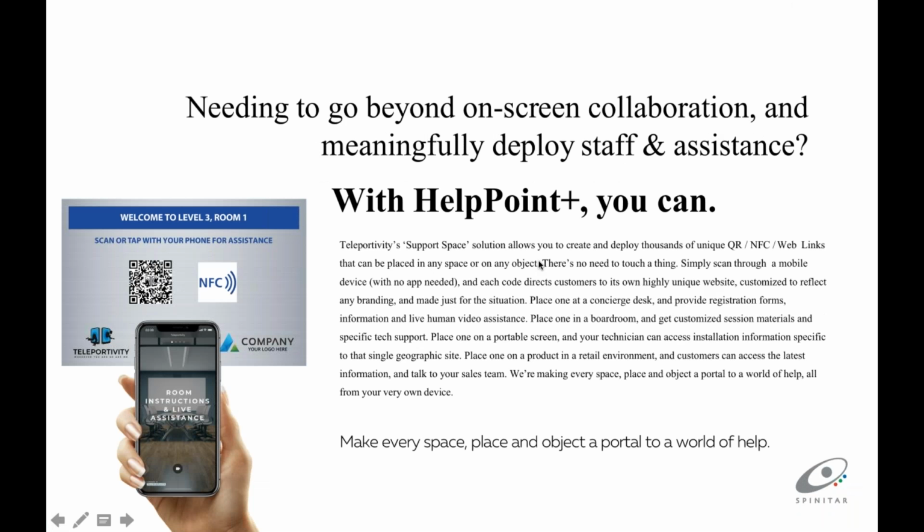So we can see here that that's the first main element of HelpPoint Plus powered by teleportivity. Now, what we're talking about is how do we go beyond that on-screen collaboration or support type of experience to provide an extended level of support that makes it completely mobile. And on the left-hand side of the screen here, you'll see what we refer to as the support space. So how do we create these unique QR and NFC access points to allow the user to tap or scan their device and really access, I like to describe it as, an app for every space.